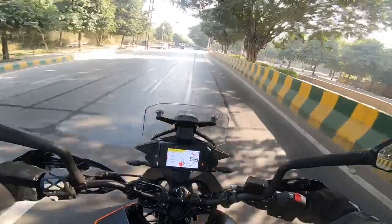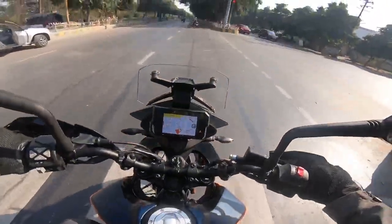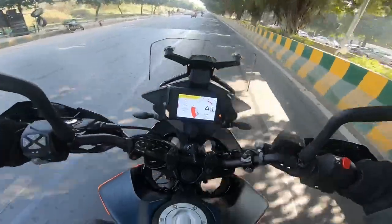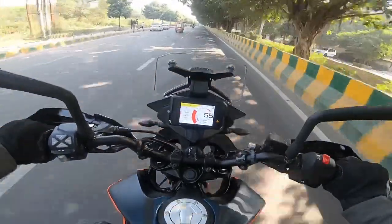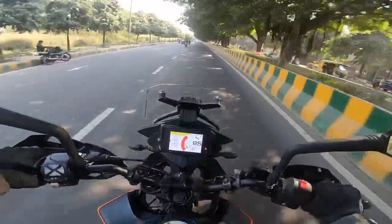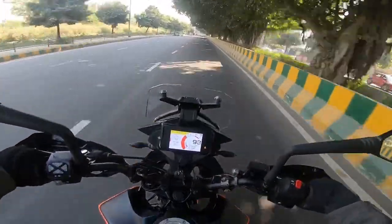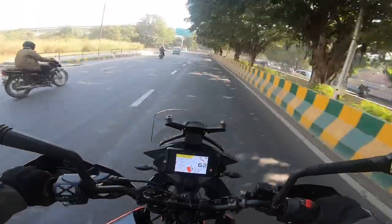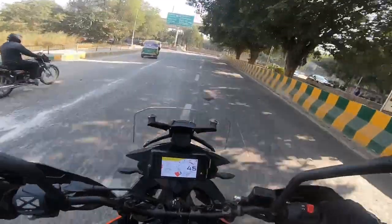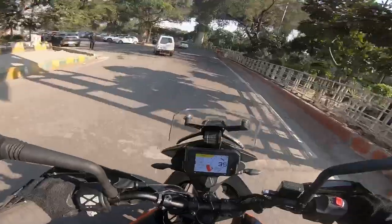But yeah, here we are, the braking taking its effect. Yeah, decent braking. Yeah, when you rev this thing, this goes. Oh, that's 90, easy 90. Oi, the bouncy suspension coming into its fore.